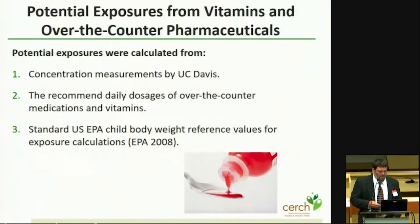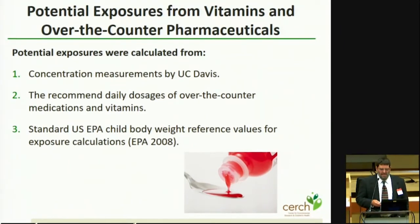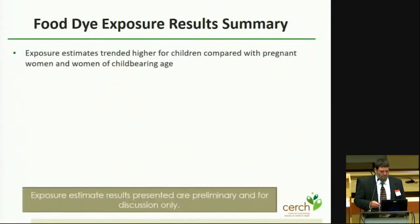That will also account for some differences between what we found and what Dr. Doell reported. For the estimated exposures from vitamins and over-the-counter pharmaceuticals, we used the concentration data provided by UC Davis that we just heard about. We looked at the recommended dosages for the over-the-counter medications and vitamins. And for body weights, we used the EPA Exposure Factors Handbook, the Child-Specific Exposure Factors Handbook, to get estimates of likely milligram per kilogram per day exposures.